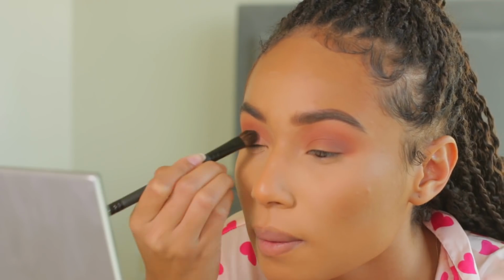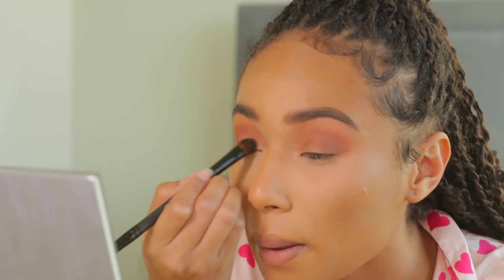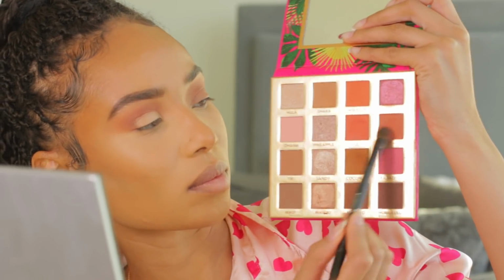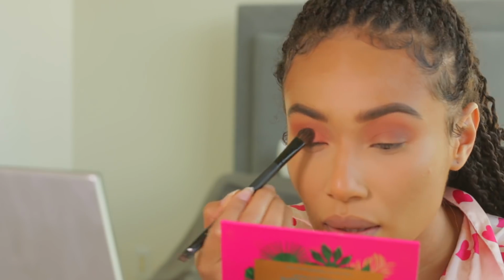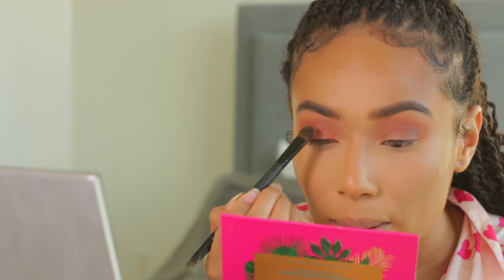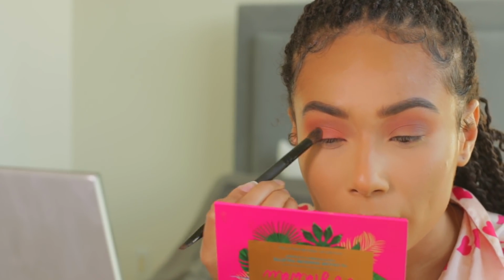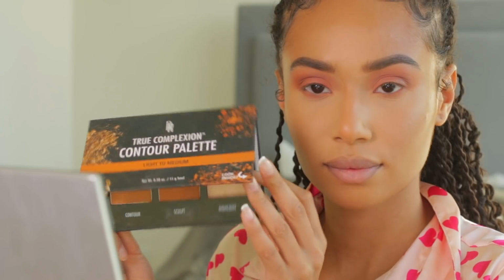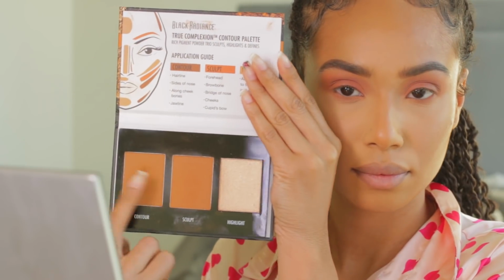And last but not least, I'm going to go in with my concealer, and then I'm going to pack on Lee and Lee and Hibiscus, and I'm just going to pack that onto my lid, and we are done with that. Moving on to my face, I'm going to be using the Black Radiance palette in light medium, using both those shades.